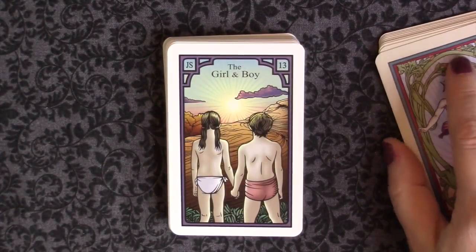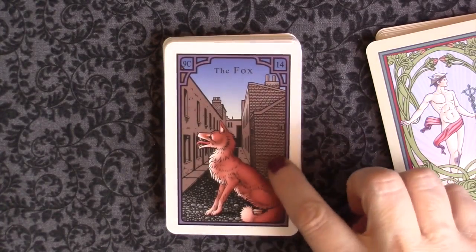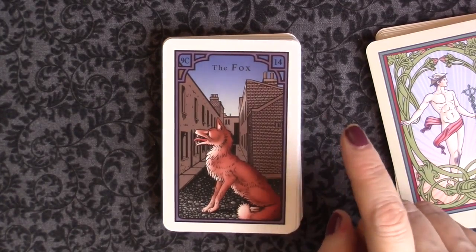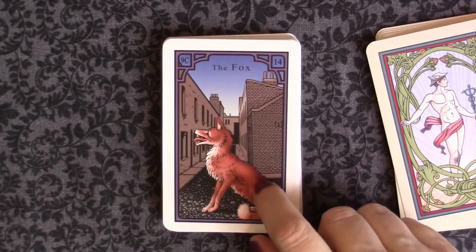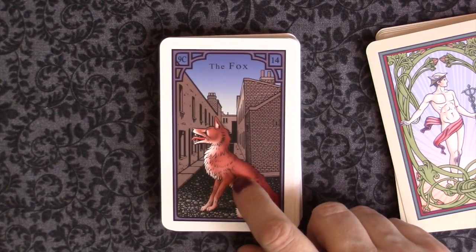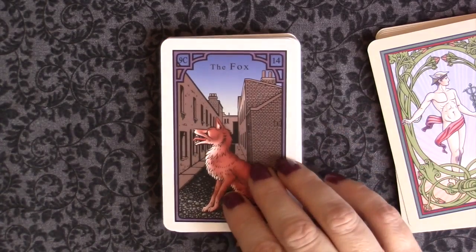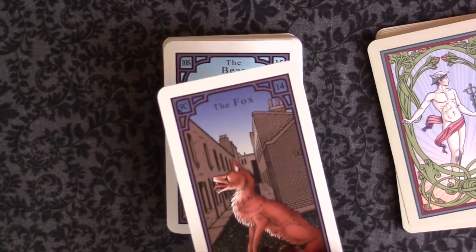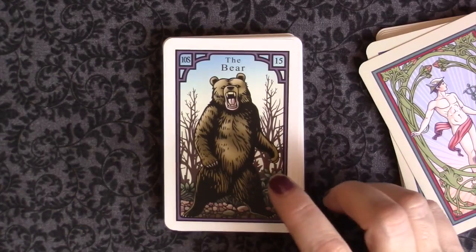The girl and the boy instead of the child. I think it's cute. I love the fox because look, he's out of his environment, but he's going to have to really think things through in order to figure out what he needs to figure out. They do have cleverness and daring, but they also have the sociopath in the office, the con artist, that kind of thing. But I do like this because he's out of his comfortable environment, so he's going to have to use his wits. Here we have the bear, mother protection. That is a back-off-my-cubs kind of protective bear.